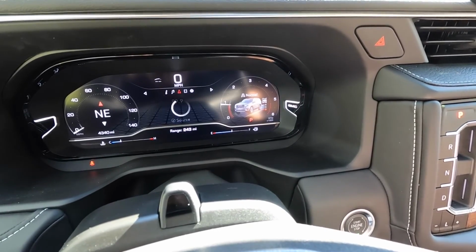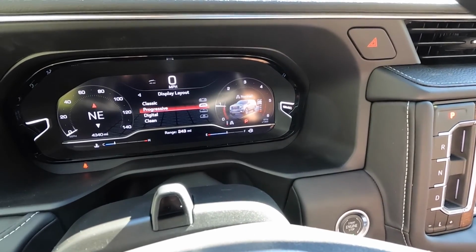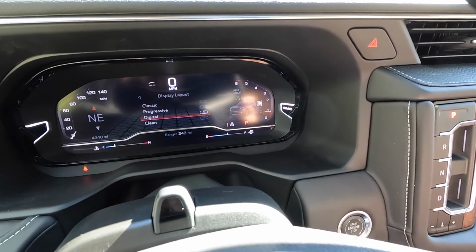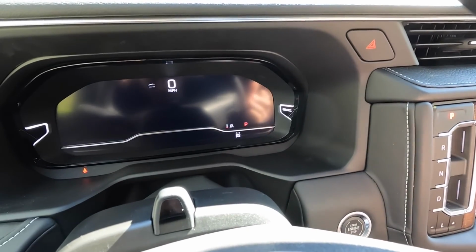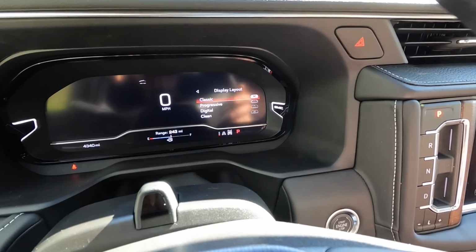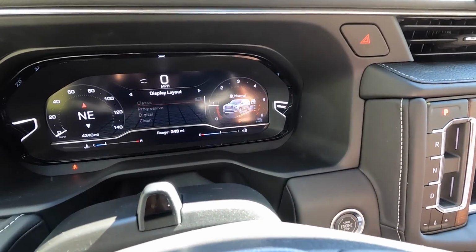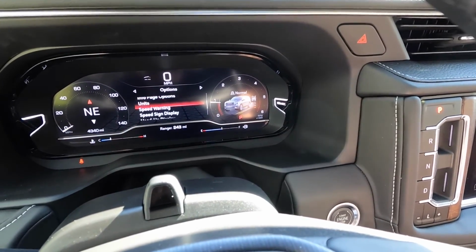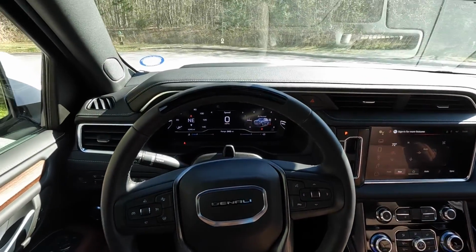You can pull up music, you can look at your nav, you have your phone when that's paired, and you can even go through some different display layouts. So just depending on how you want to view this information for the day, there's even a clean setting. So basically that hides all of the info, just shows you your miles per hour. This will disappear after a few seconds if you just want to see the miles per hour. But then you can also go into some more information and control what you would like to see throughout this screen. You can even go into your head-up display. So you have a few things that you can scroll through, which is nice.